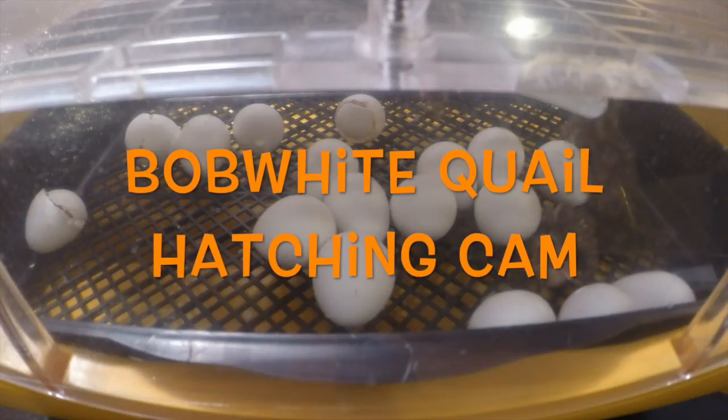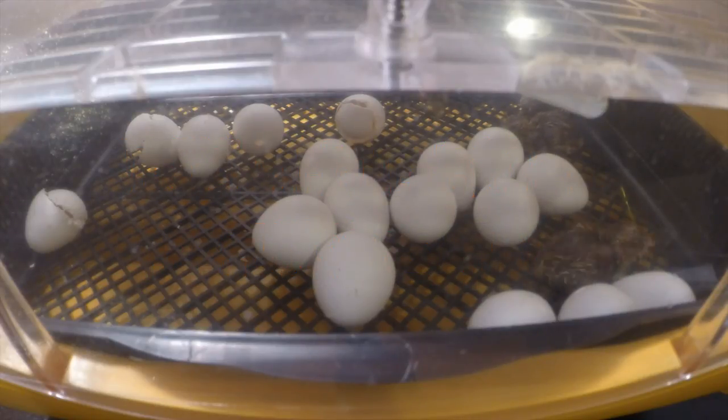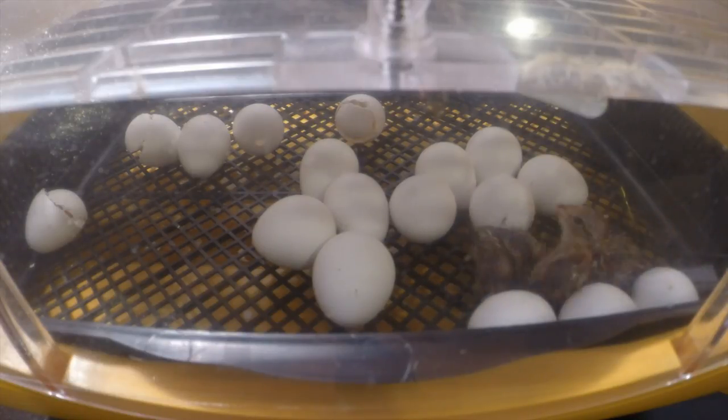The big day finally arrived, April 30th, and the bobwhite quail started to hatch. These first couple of clips here are time-lapse photography, one frame every second, played back at roughly 15 frames per second. The first clip basically shows these first three that hatched out.